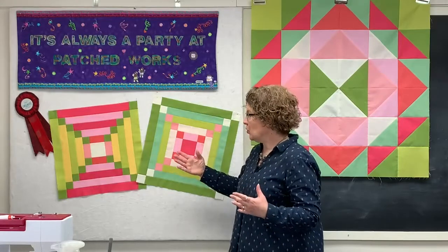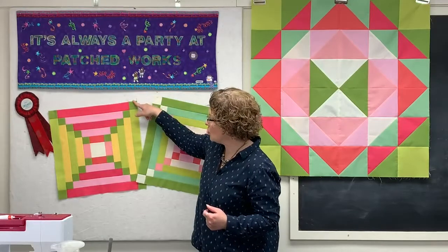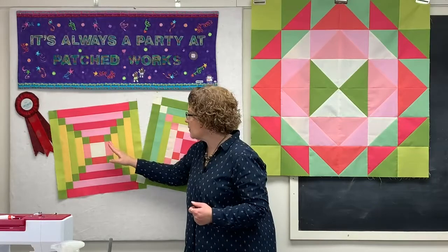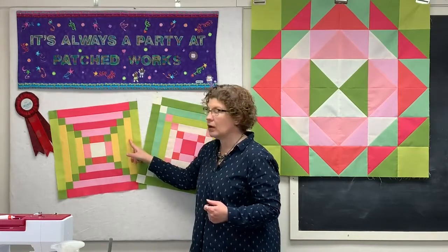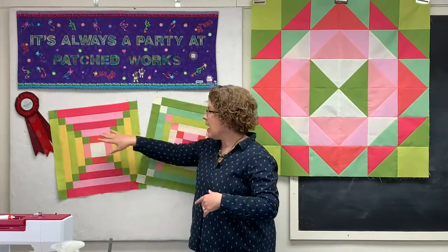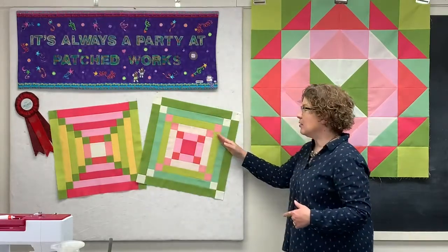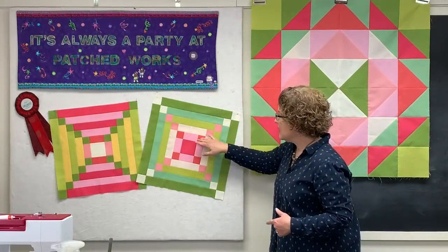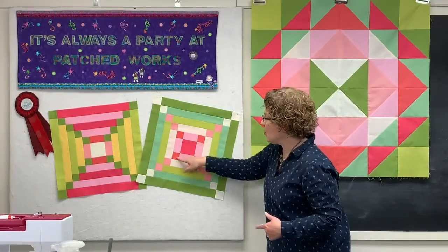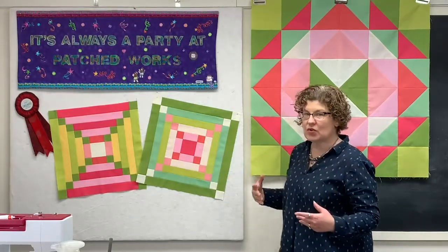The difference between the two is that block 2 has the same cornerstone color and then alternates for the outer steps, 2 colors on both the left and right, 2 different colorways for the top and bottom, and then 2 different colors on the sides. For block number 3 here, we have different cornerstones, and the color placement is that you have a color for all the logs on the round. Very interesting and different.